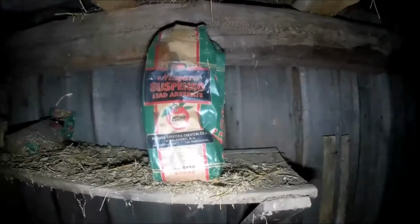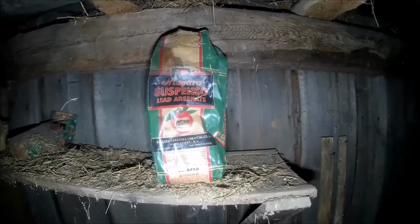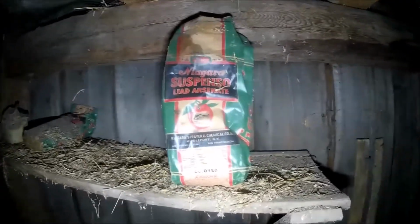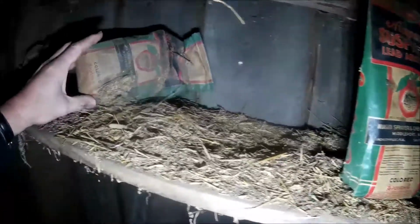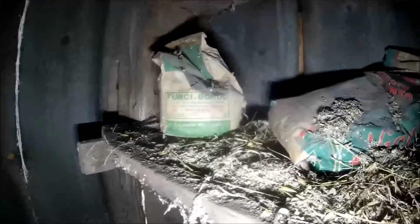And there is some lead arsenate, whatever that is. Probably not even legal anymore. Here's another bag of it. And then we have a bag of fungicide, Bordeaux, or who knows. These old places had some real bad chemicals and stuff before they really knew what they were or how bad they were. They weren't good, but they were bad.